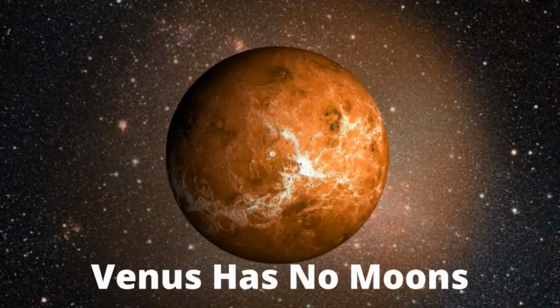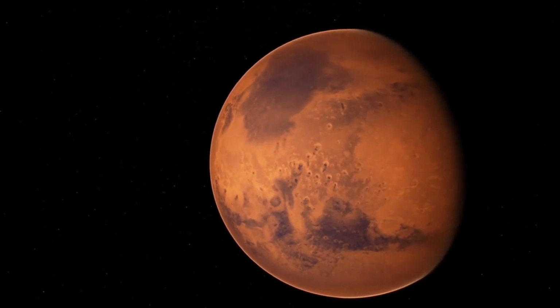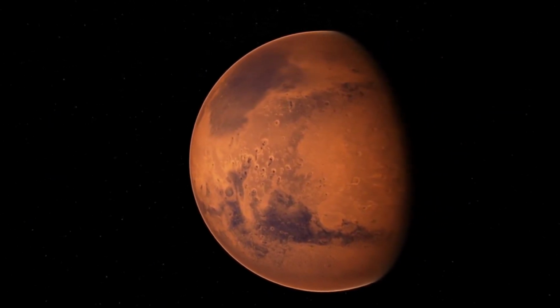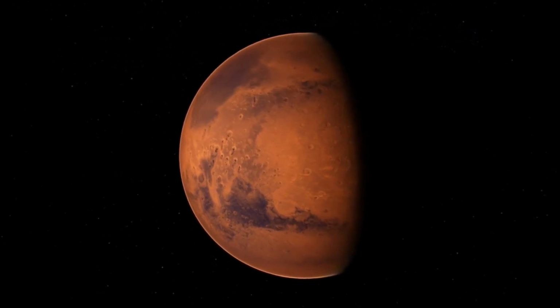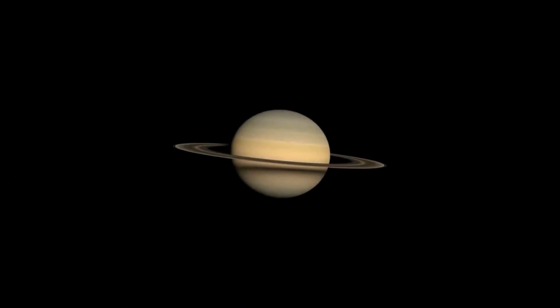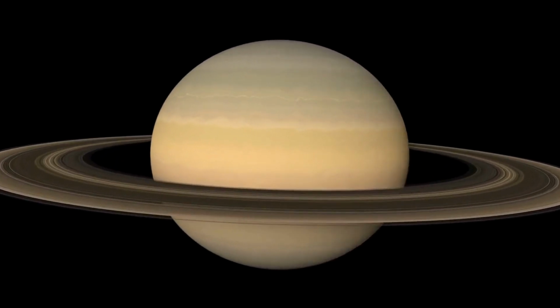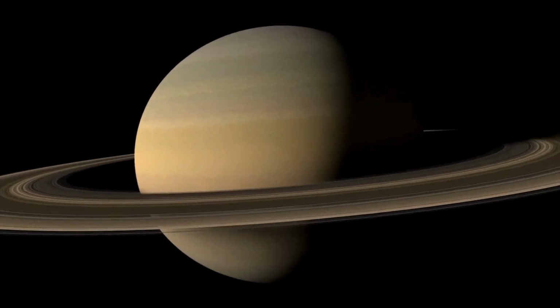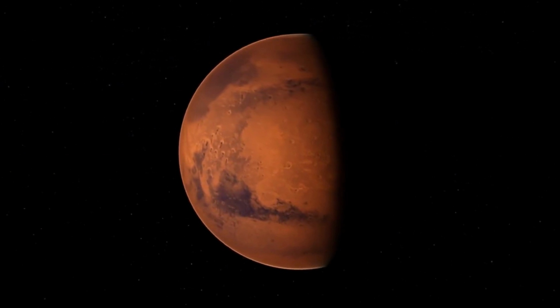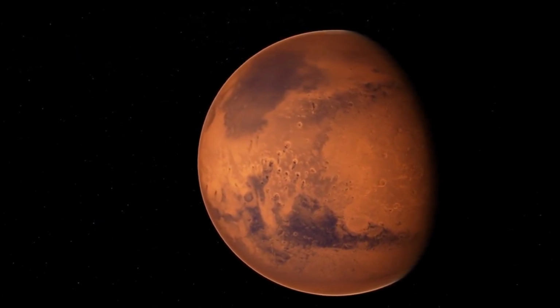Number 1, Venus has no moons. Both Mercury and Venus have no moons, which is surprising given that there are dozens of others in the solar system. Saturn, for example, has over 60. Some moons are nothing more than captured asteroids, which is what happened to Mars' 2 moons, for example.